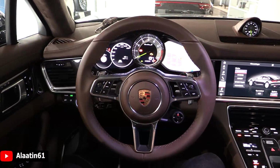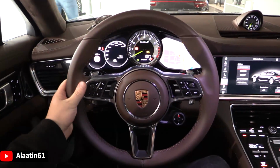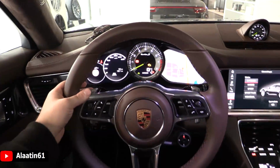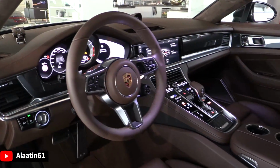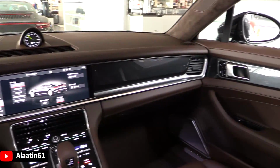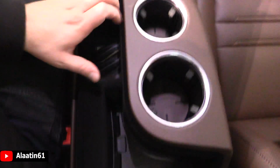And we are now in the interior of this Panamera Turbo S Hybrid. Lovely looking steering wheel, sport response button. You have the chrome shift paddles. You have the TFT screens at the sides. This is an analog clock. You have the stopwatch, the 12.3 inch touchscreen multimedia system. Here you have the storage area with the wireless charging for the first time. USB aux power outlet. You have cup holders.